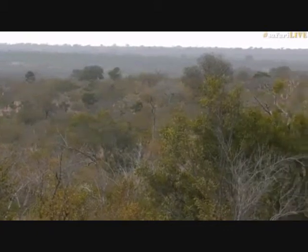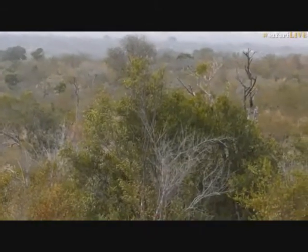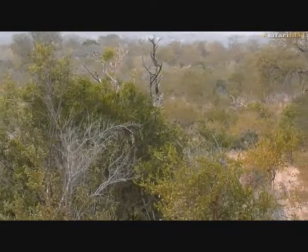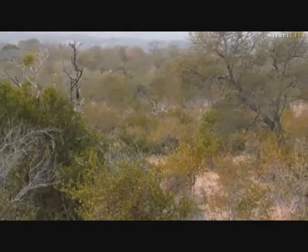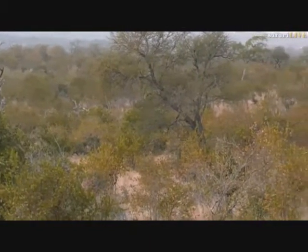Now, what is that over there? Oh, it's just a branch, a leopard-looking branch. There's a branch that had a sort of kink in it, but it's far away and it looked like two legs were just hanging down. So I was just having a look. Wishful thinking, I know, but worth having a double check anyway.